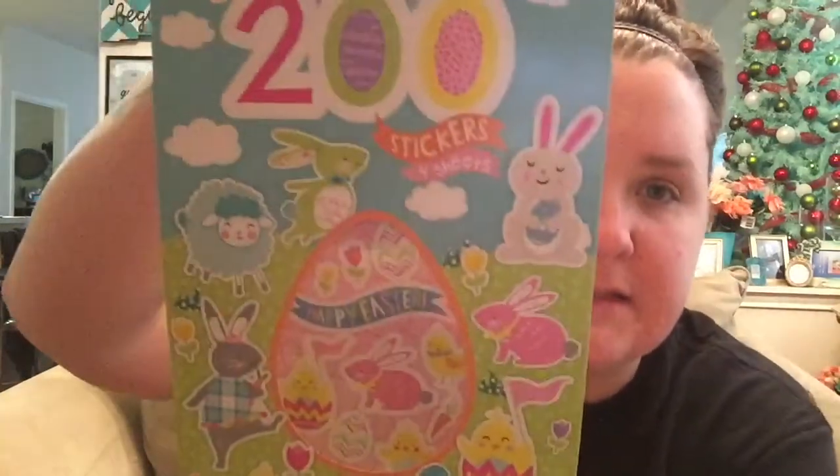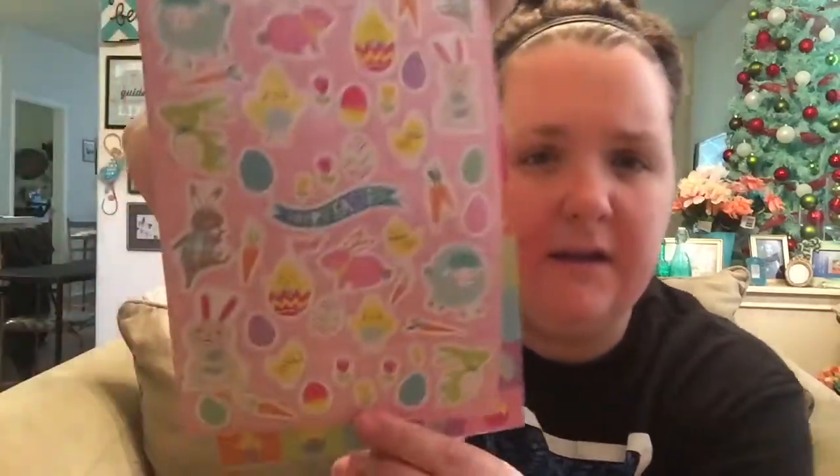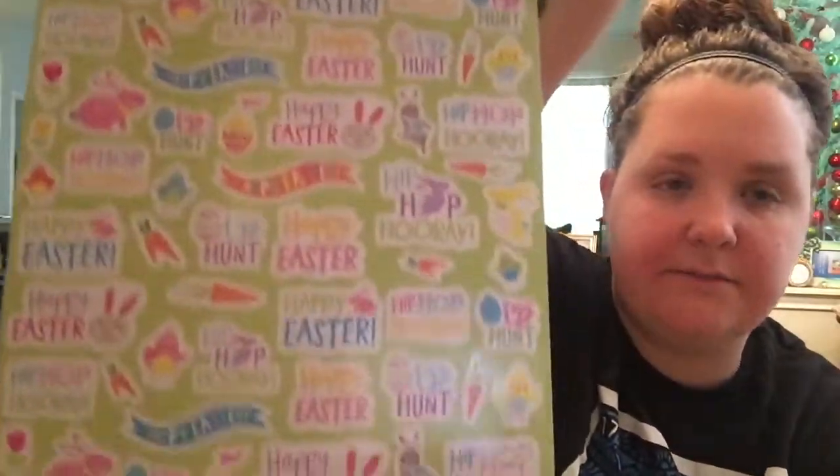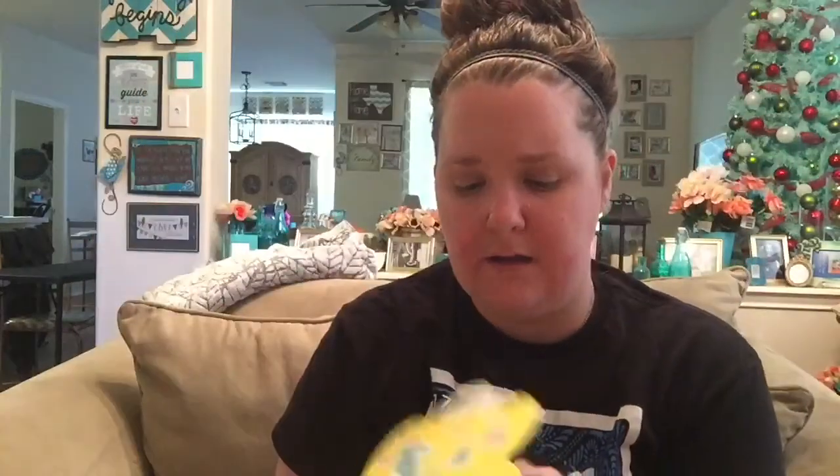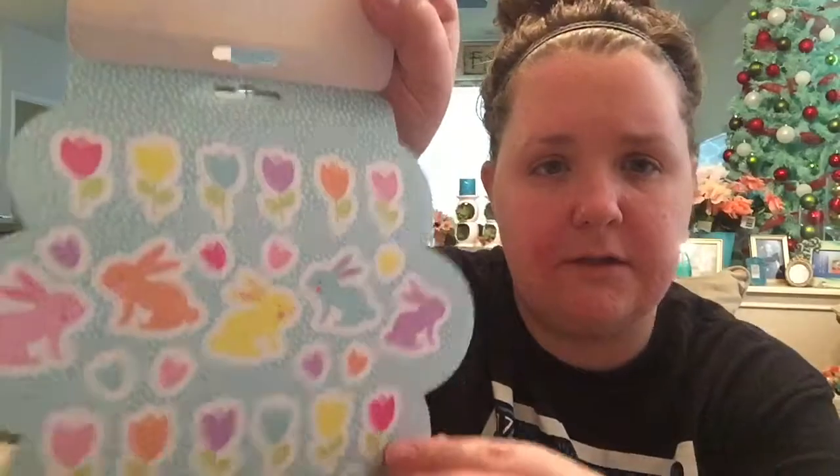So then they had these Easter stickers, and I love their stickers from the Dollar Spot. They always give you so many, and the colors are always spot on. That one's got bunnies and chickens and little tulips. And I really like this one with all the little words. So, I got that one. And this was an Easter one, too. It says over 200 stickers, and that's usually what they are. This one's got bunnies and chickens and tulips, too.